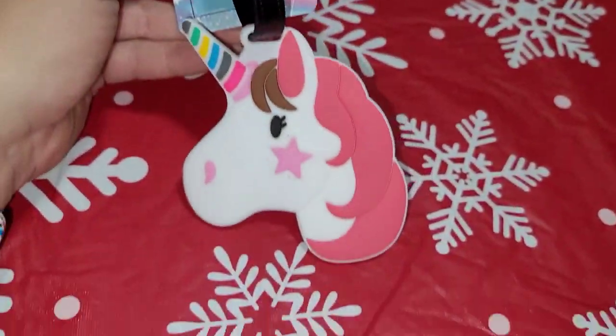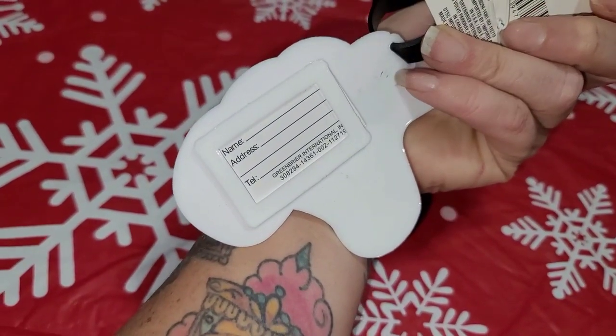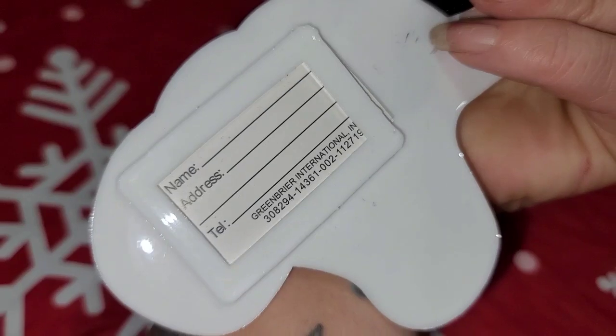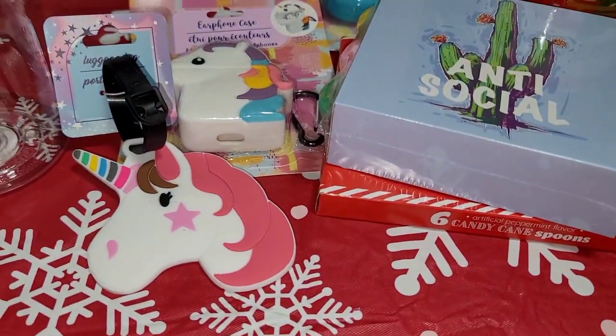This is a luggage tag, you guys. They had so many different ones, and it does indeed let you put your name, address, and telephone number. And again, it is a Greenbrier International product, but super, super cute.